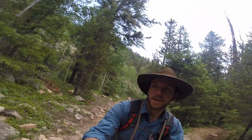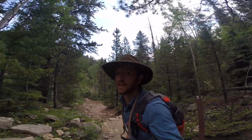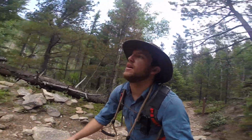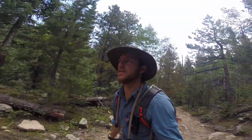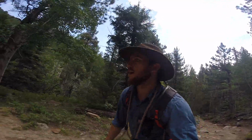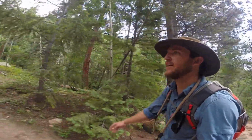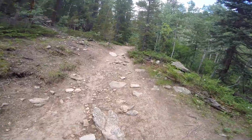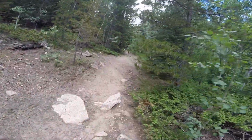So far the trail's been pretty dense forest, a lot of pines and aspens, and there's actually quite a few people on the trail for it being Friday. But so far so good. It's kind of cool out, so that's nice. Following a creek here. Barkley loves it. Seen 3 backpackers just pass. I think they camped last night.